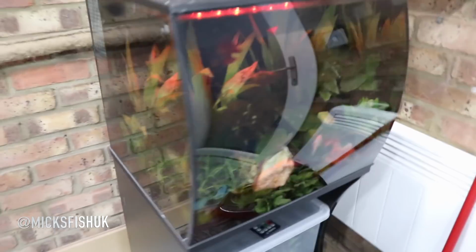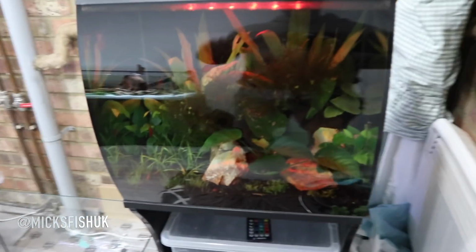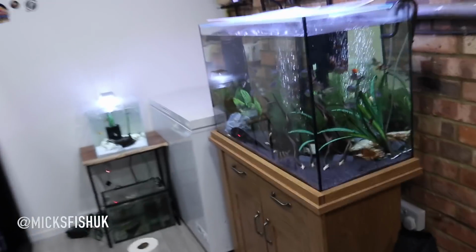And it's just a massive planted tank in here. It's doing really well, and there's loads of snails. There's all sorts of bits in here. So just a natural tank. I'll leave it to it. I do a water change on it, clean the filter, but I don't really do a lot else to that tank. It just basically looks after itself. I'll show you this tank in a sec. Let's go on to this one here.